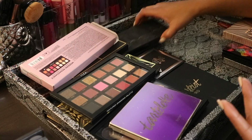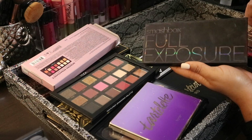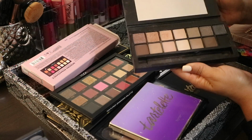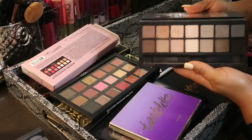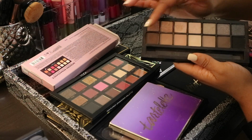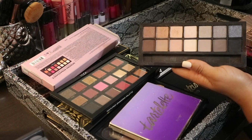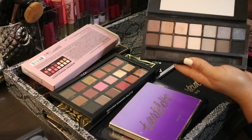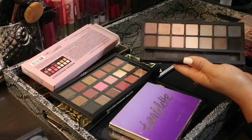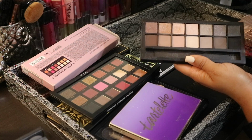Okay, another palette that I've had forever, and I don't understand why I have not hit pan on it for the amount that I use it, but they are matte shadows, and you know matte shadows are harder to use up. But if you look carefully, you can see in this area right here, they have serious dents in it. Some people hated this palette. This is a full exposure palette. I loved it. Like, I loved it so much.